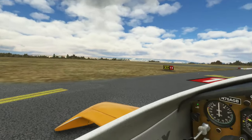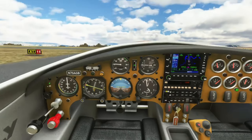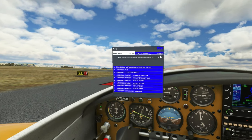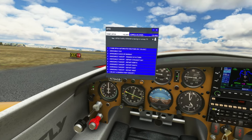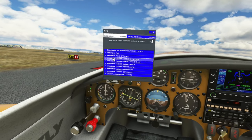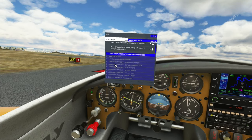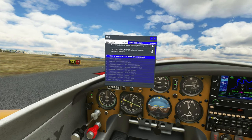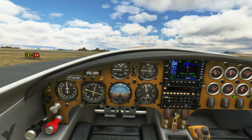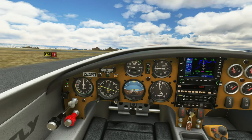All right. So, now that we are here, Kara, our missing co-pilot, will now announce that we are going to take off. And I guess we will depart straight out. Kilo Papa Golf Alpha traffic, November 70 Alpha Golf Bravo taking off runway 7, straight out departure. All right, now's probably a good time to look at the outside cameras, the static cameras, before we take off. So let's do that.